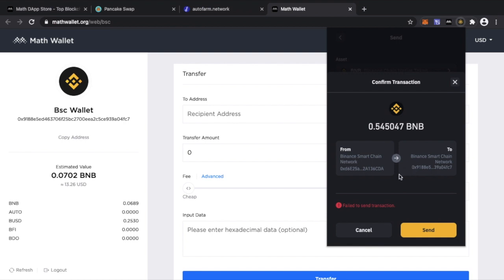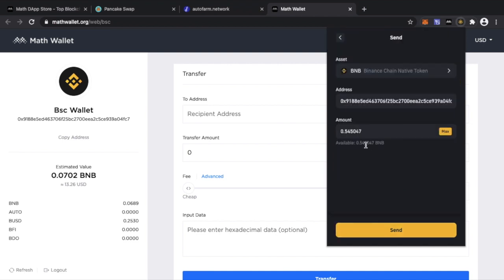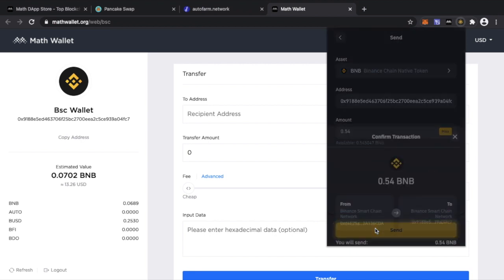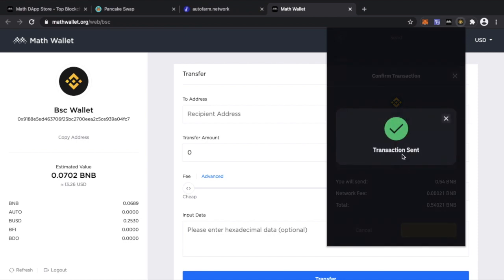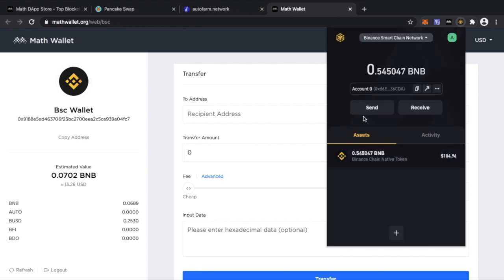So if I go back and reduce the transfer a little, that should leave enough left over to cover the transaction fee. So if I hit send now, it'll go through, and it will take again a couple of seconds up to a minute. The Binance Smart Chain is very quick in this aspect and very cheap. It's just a couple of pennies, a couple of cents for the transaction to go through, and it happens pretty much instantly.